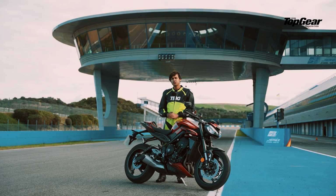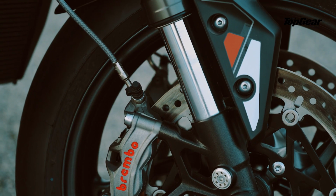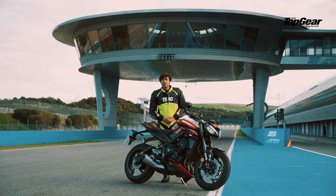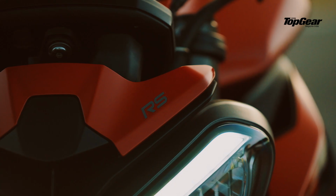So the suspension on the Street Triple RS remains the same as before. You've got Showa forks in the front, completely adjustable. You've got an Öhlins setup in the back, again completely adjustable. Now the problem that I have noticed back in India is, unless you are the kind of person who's meticulous enough to go and study suspension setup, and believe me, suspension setup is very important, it can make a night and day difference in your riding.